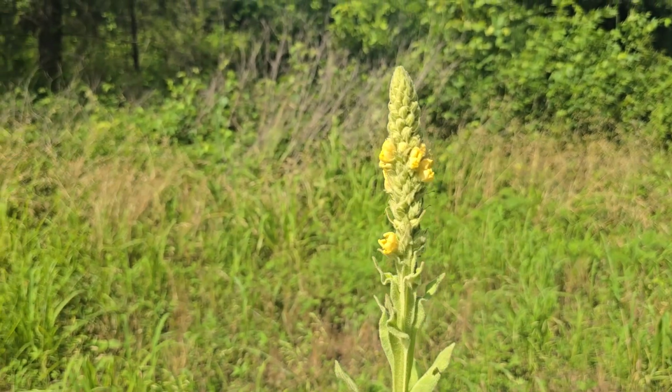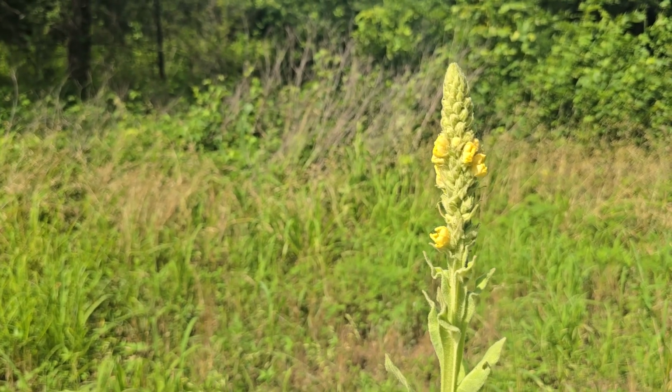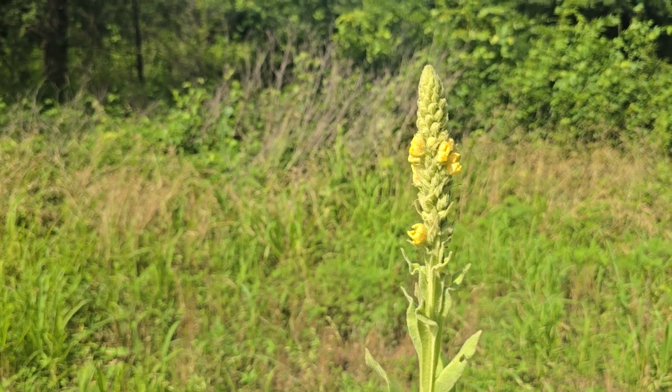As I was leaving, I saw one more mullein plant that's starting to bloom, and I thought I'd show it to you. Anyway, y'all, I am by no means an expert. This kind of stuff is something I'm trying to learn. If I can learn one new plant each year, I feel like I'm doing pretty good. But mullein I've been messing with for a couple of years, and we really like it.